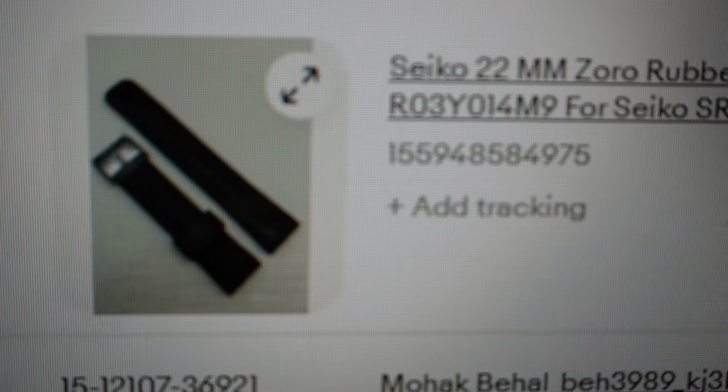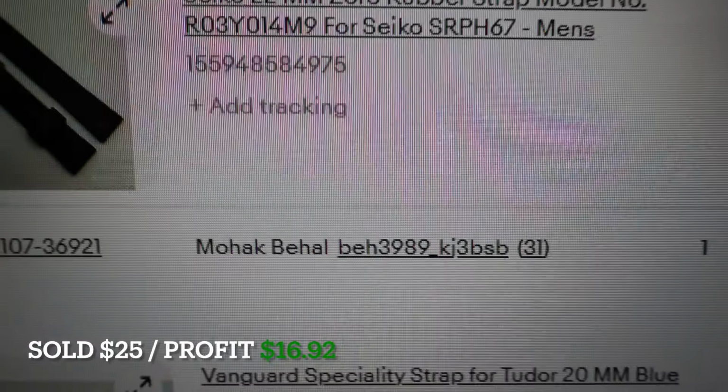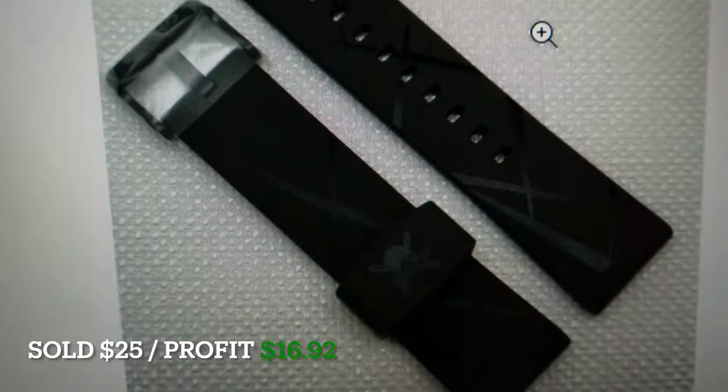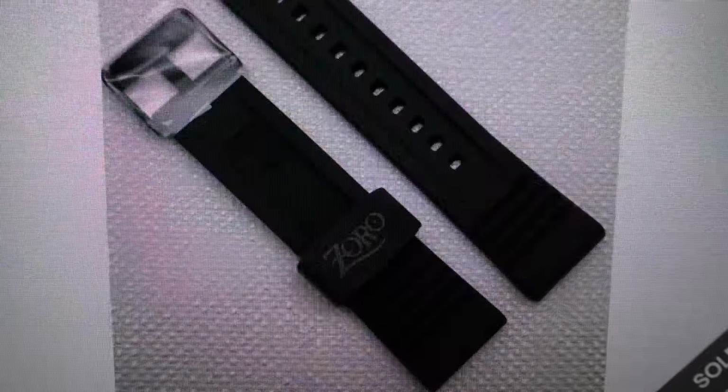Then we sold another Seiko rubber strap for only $25. These at this point, they're free for me because I bought out a lot a long time ago and been selling out of that lot for a very long time.